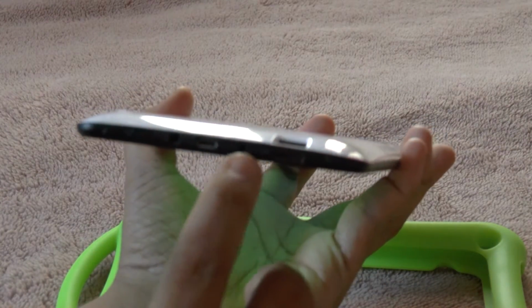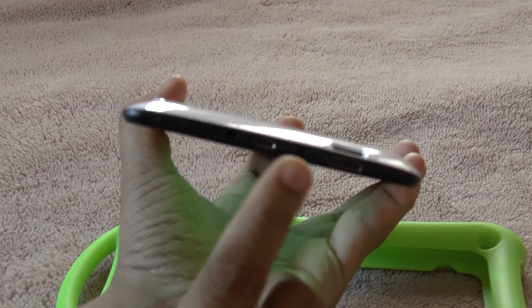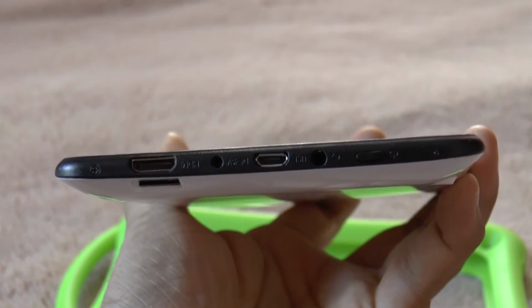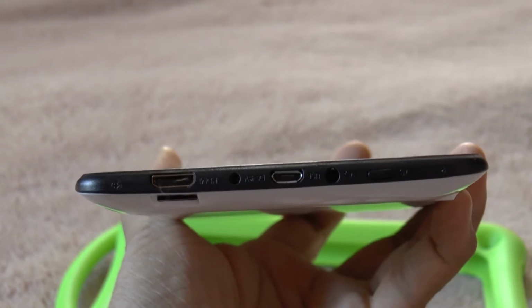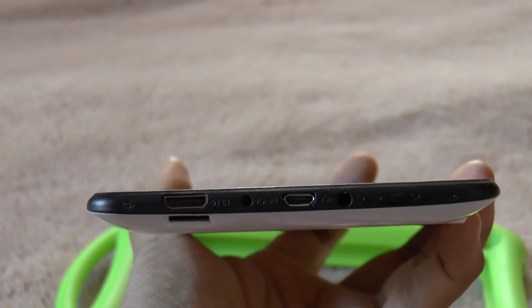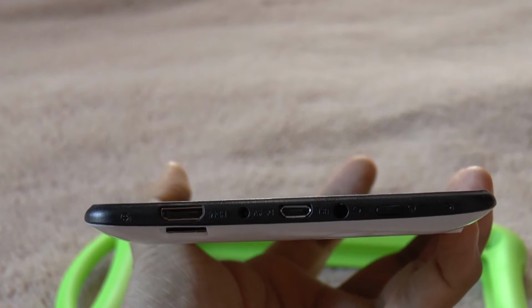Other than that, the tablet has a micro USB slot, if you plan to transfer any data from your PC. Then it also has the HDMI slot, which is very impressive considering the price point. The idea is you connect this to the TV or a big screen monitor, so that kids would really love the interactive sessions they can have with this particular tablet.